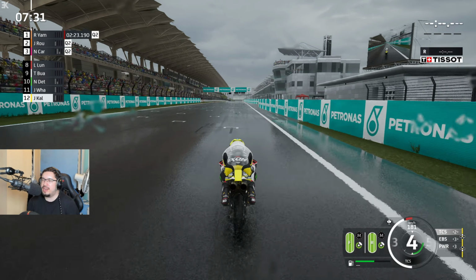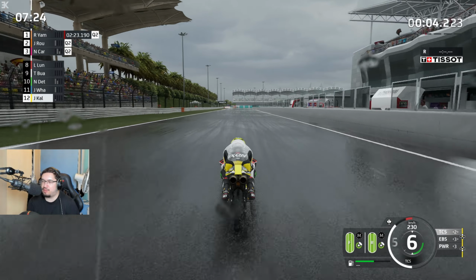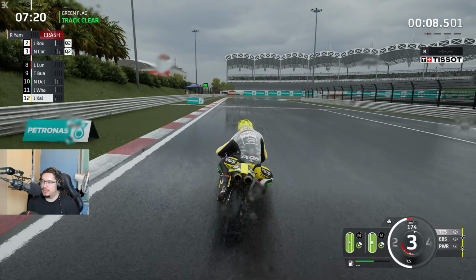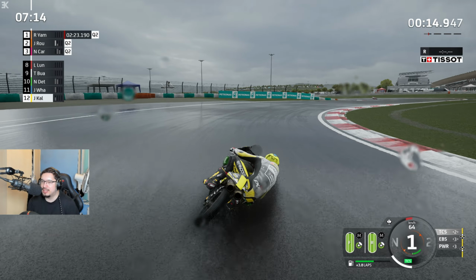Welcome to a very wet Sepang. And welcome to the penultimate qualifying session of the Moto3 season. And let's show you how that goes around this beautiful track made for F1 25 years ago. But Grand Prix motorcycling has definitely made its home here.